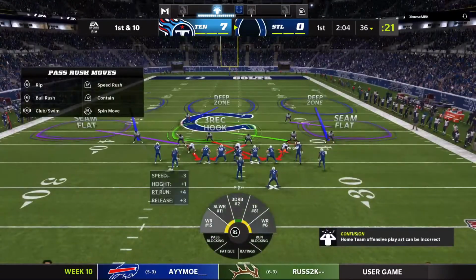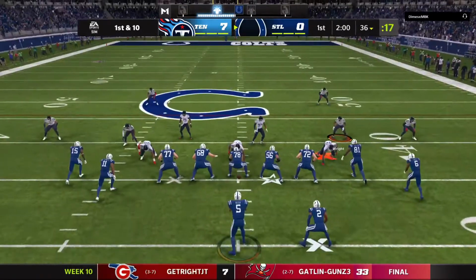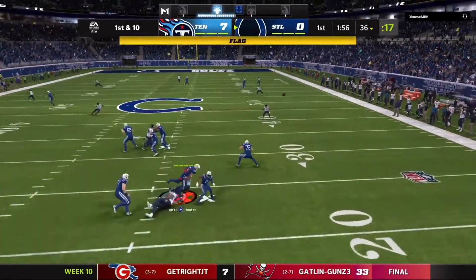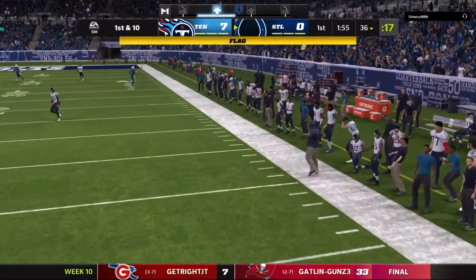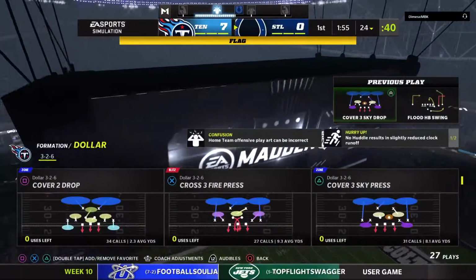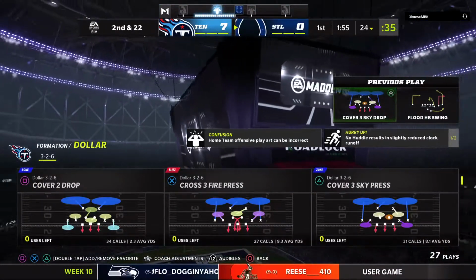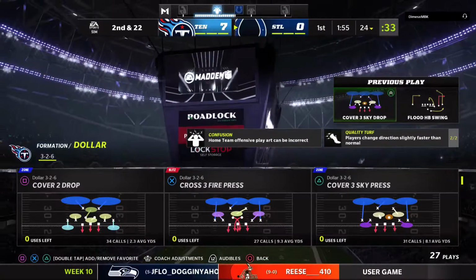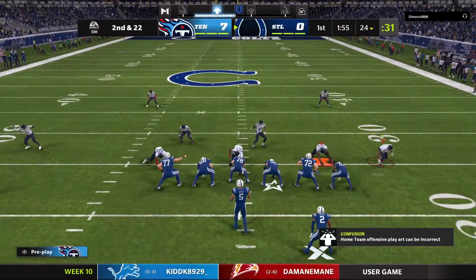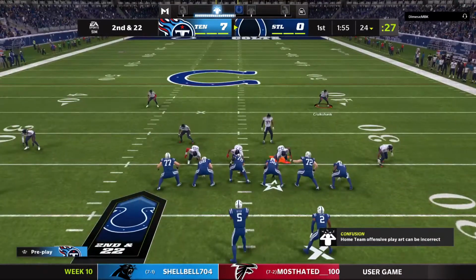So from the 36 now, 1st and 10. Back to throw. And now this one may draw a penalty. He just blindly threw that one to the sideline. And yep, indeed, the flag is out. They lose the yardage, and of course they also lose the down on the grounding call, and it's quickly 2nd and long.